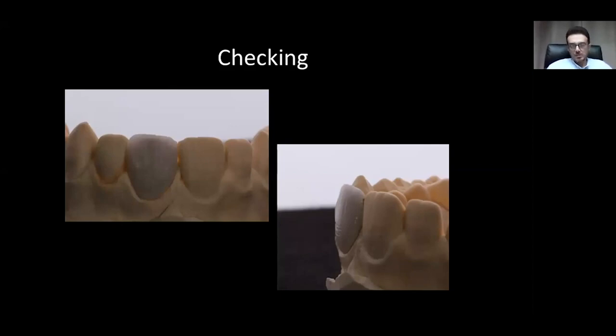And vice versa, if you didn't mimic the color shapes and you have an excellent size, form, and surface texture, it will still not look the same. So you have to go through size, form, surface texture, and color shapes. All of them have to be recorded first, then replicated exactly as on the other central incisor.